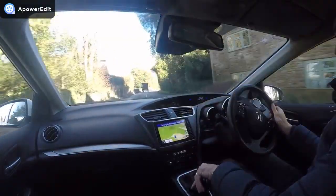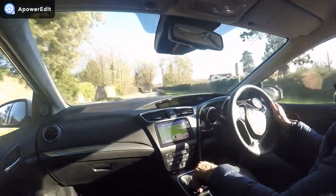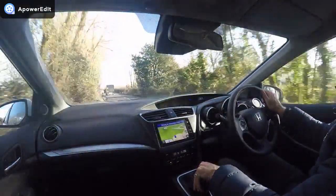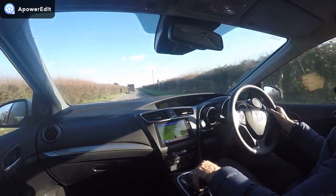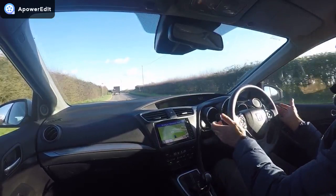Right then, this is a quick road test video, and this is for a Honda Civic Tourer, and it's the 1.6 SE with navigation, registered LY65MYO, and with currently just gone over 60,065 miles now. Reason for doing the road test, very simply, is just so you get to see the car in operation.